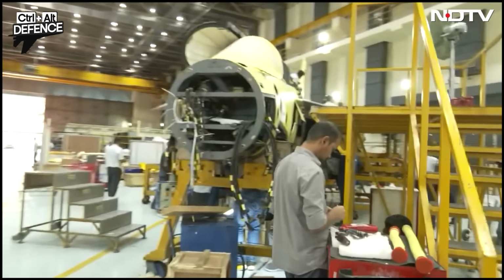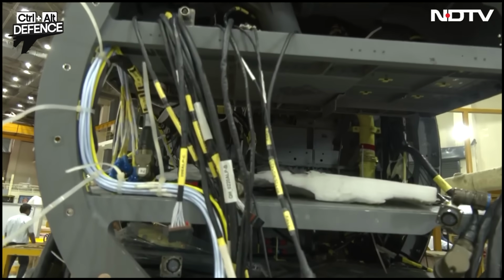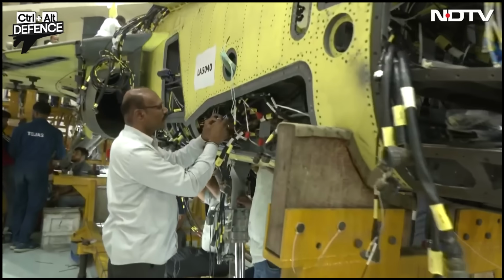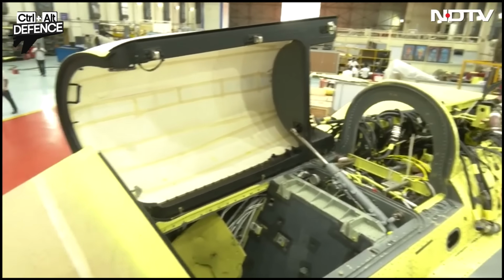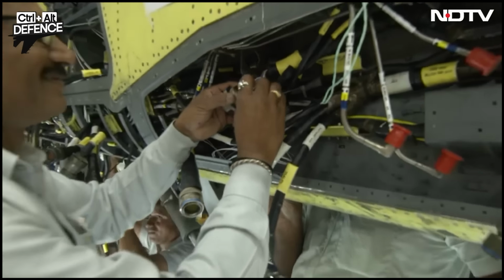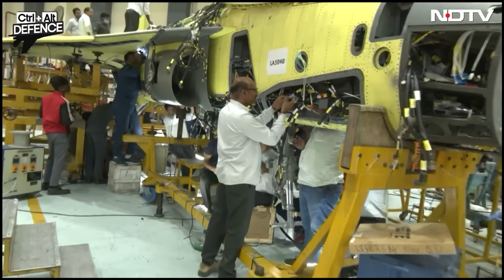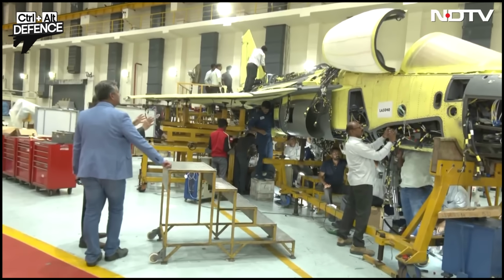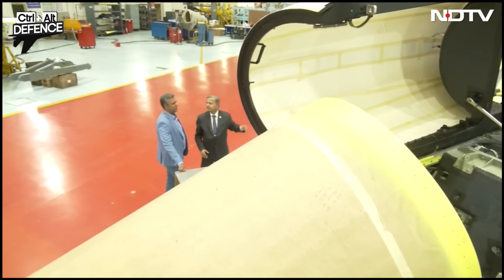It's humongous. The kind of cabling that you're seeing, you can see, this is the kind of cabling that's going on. And each of these, the landing gear, people are working on it. Parallelly, you have these different sets of people with different skill sets. And you could see the rear, you will have the engine people, the hydraulics. So it's a team effort where everybody comes in and you have to put this together. And it's mind-boggling.